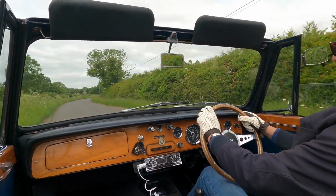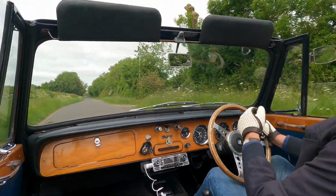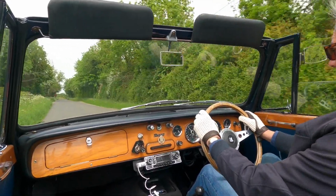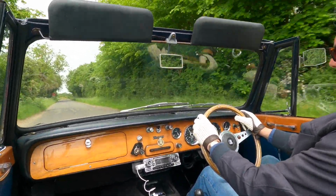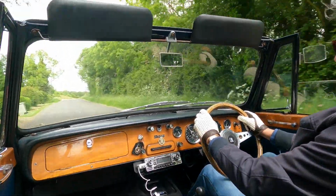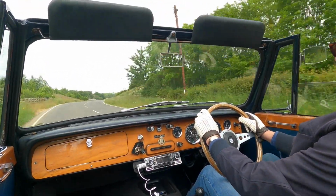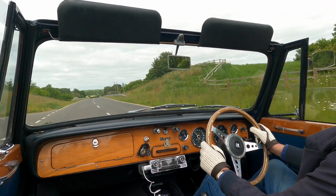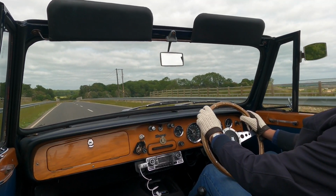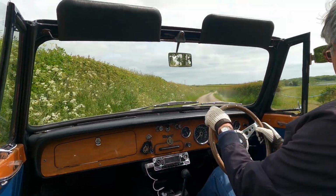It feels a little odd actually giving you this commentary, because normally I take you on routes that I know pretty well myself, so coming on a road that we're discovering for the first time together is really quite interesting. I think this is our kind of roads, chaps.